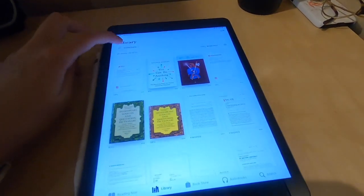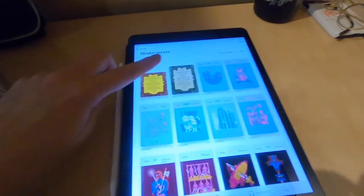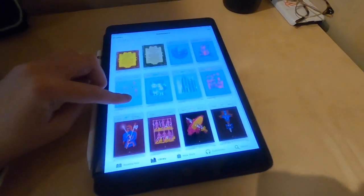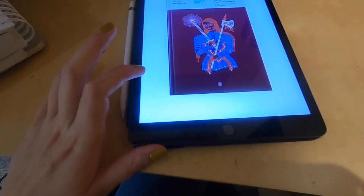If you go to my collections on my iPad, as you can see, I have quite a few of the Pelican Shakespeares, and then I also have the Shakespeare Lexicon and quotation dictionaries, which are very useful. And I have these sorted comedies, histories, dramas, but I'm dipping into Henry VI Part 1.